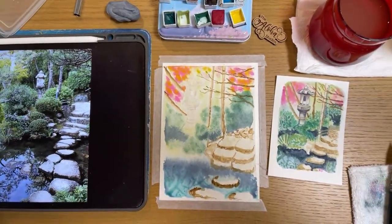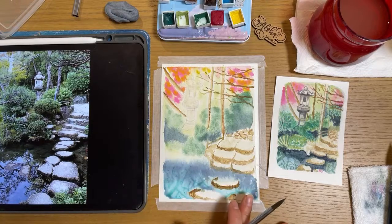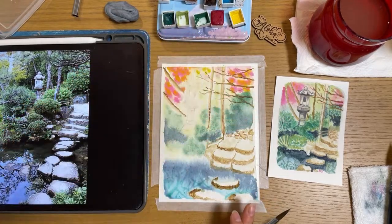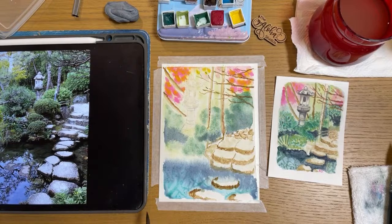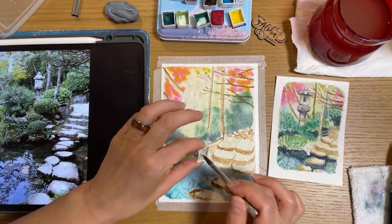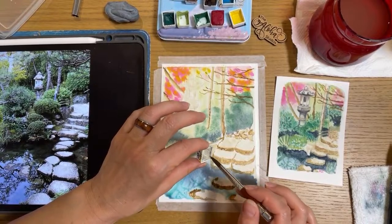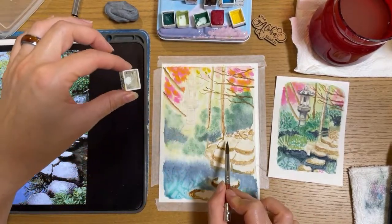Okay, let's zoom out again. All right, so we have this part that is still wet. This one up here is still a little bit wet as well. So let's work in the middle part. I'm going back to my vanilla buff titanium white, using a little less water and more pigment now.